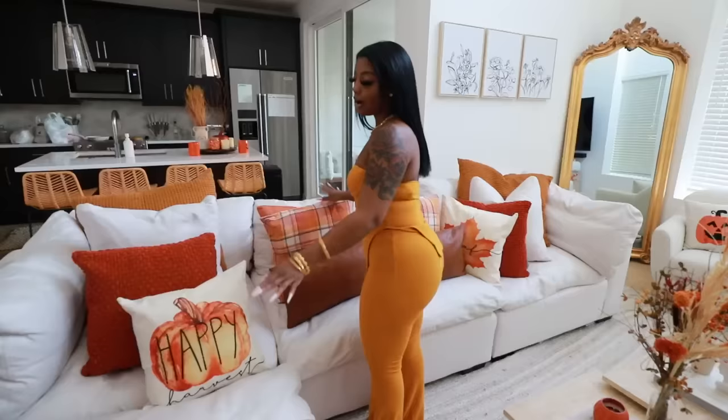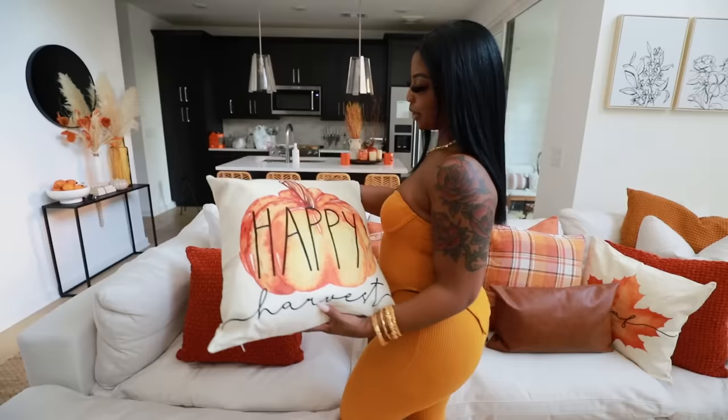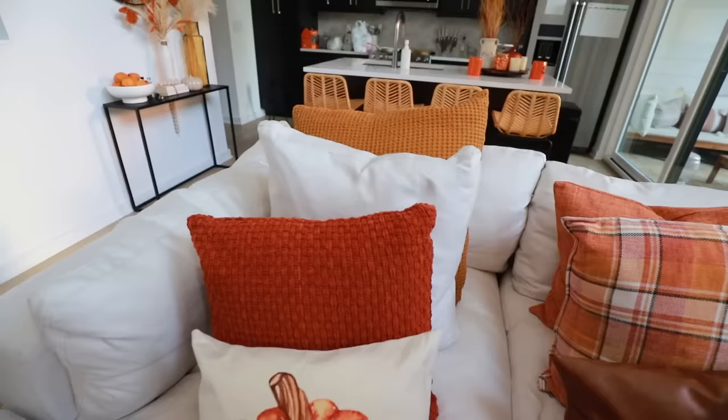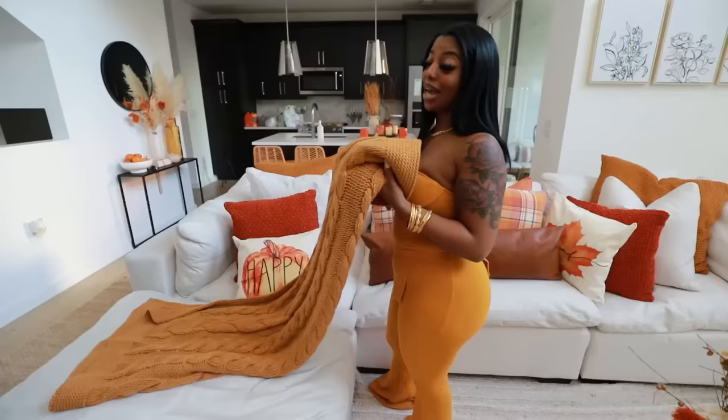All right, y'all, so when you come over here, you have my fall. I ended up changing all my pillows. Some of them are regular pillows and some are pillowcase covers that I got. I got this one because it looked cute. I got this little burnt orange, and then I got this mustard looking color. And then I got this throw. Never had one before, y'all, but I had to get a throw that matched fall. And on top of that, it kind of matched this pillow, and I didn't even know.